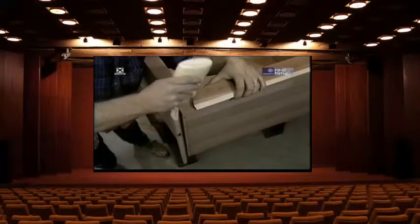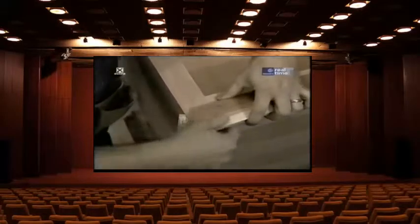Now a little bit of glue certainly doesn't hurt on these corners. Just squeeze these together.